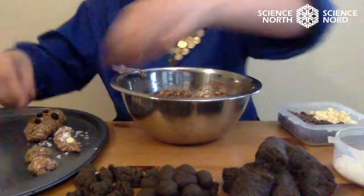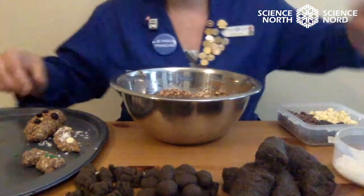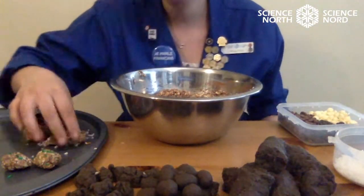Once your cookies are shaped, they can go on a plate or on a tray, and you can store them in the fridge. Last but not least, these poop cookies are ready to eat.